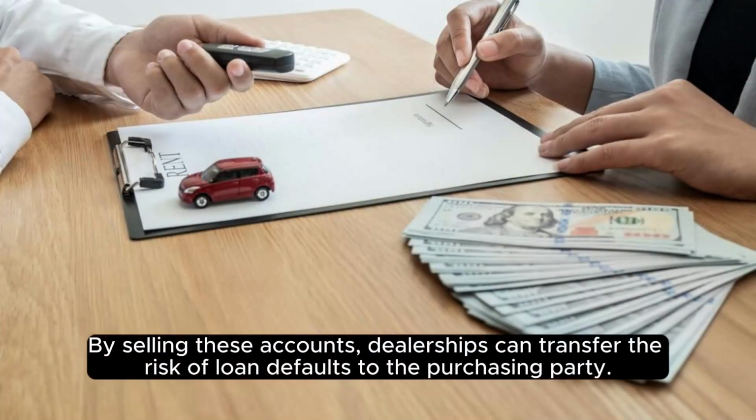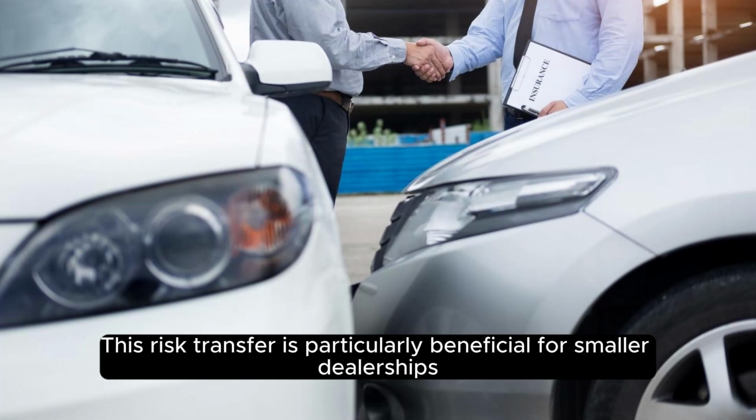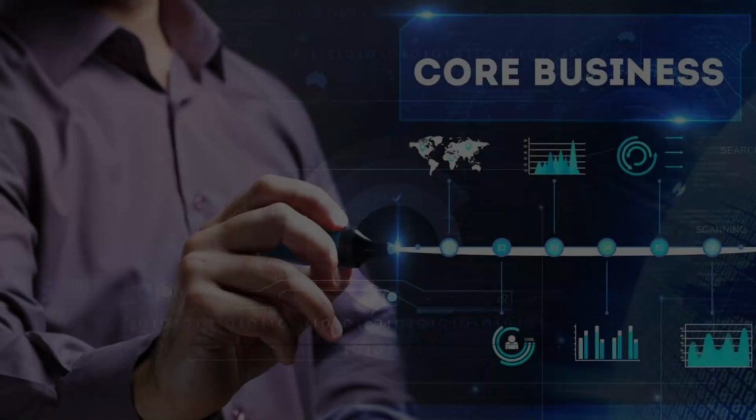2. Risk mitigation. BHPH accounts inherently carry a higher risk due to the nature of the clientele they serve. By selling these accounts, dealerships can transfer the risk of loan defaults to the purchasing party. This risk transfer is particularly beneficial for smaller dealerships that may not have the financial buffer to absorb the impact of multiple loan defaults.